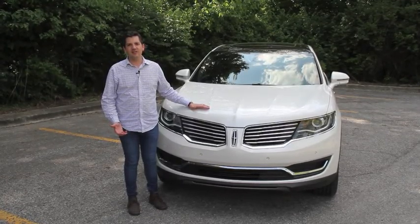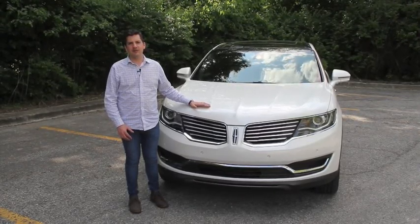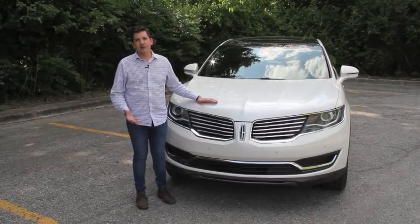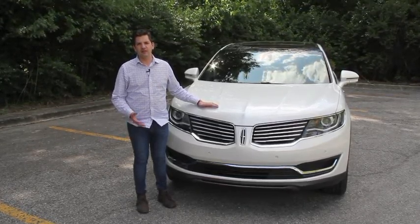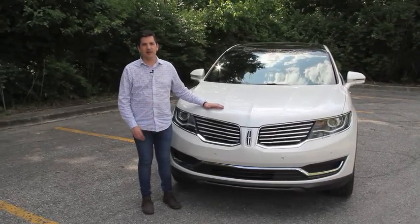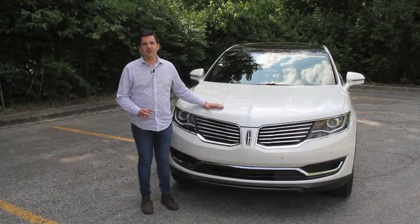Take a second and ask yourself, what does Lincoln mean to you? If you're like most people, you probably think of Lincoln as the builder of big cars like the Town Car, big fluffy boxes, real formal, big interiors. Or you might even think about cars like the old Lincoln MK8, real stylish, real sporty, and the Continentals before that. But more recently, it's really been vehicles like the Lincoln MKX we have today that are really defining the brand. So let's go take a look at it and see why it fits in the model lineup.